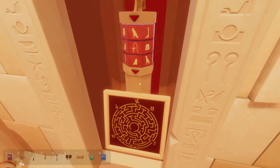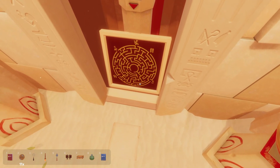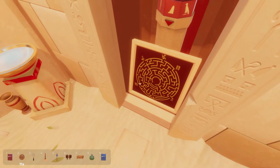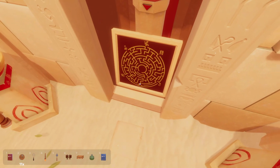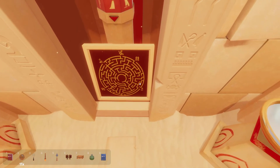Okay, let's see. You go in here, go here, you go here. No, you don't go there. Okay, well, it goes to this one, so if anything, it'll be this one, but this one doesn't go anywhere either. Okay, so these two bottom ones are a no-no. You go down here, up here, go here.